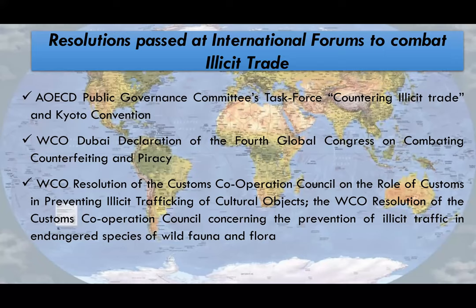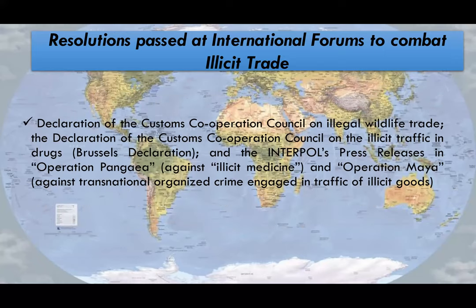Next, please. Here's another declaration of the customs on the tax-free zones. They passed it at the International Forum and the Interpol. They conducted two operations, Operation Pangea against illicit medicine and Operation Mayo against transnational organized crime engaged in the traffic of illicit goods. Next, please.